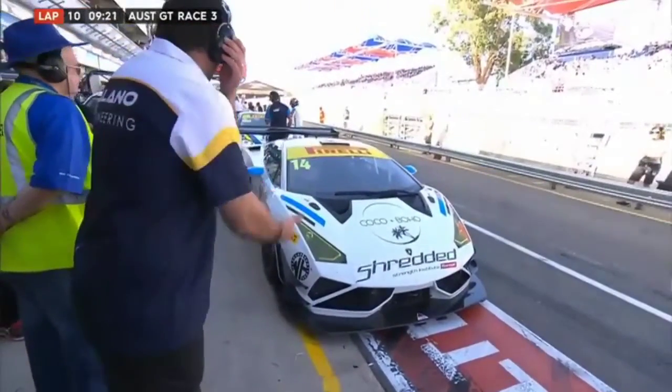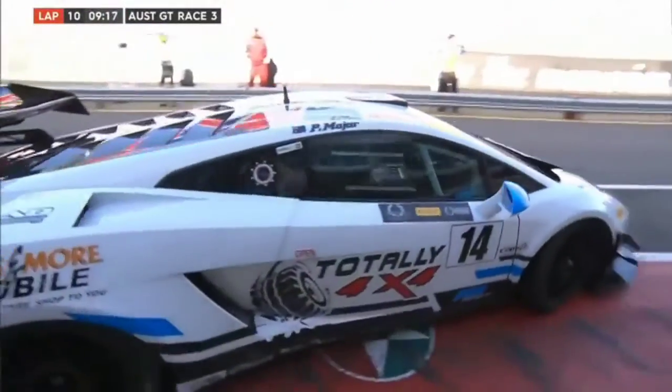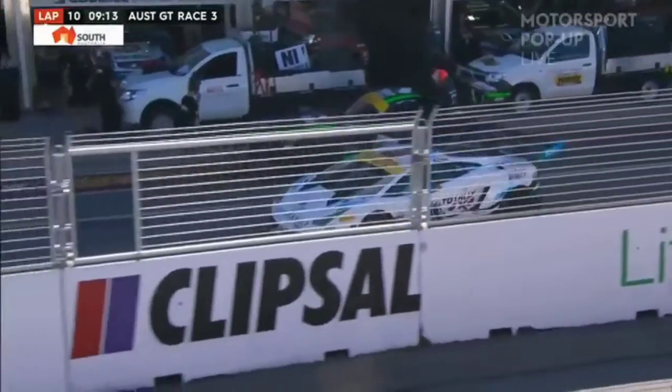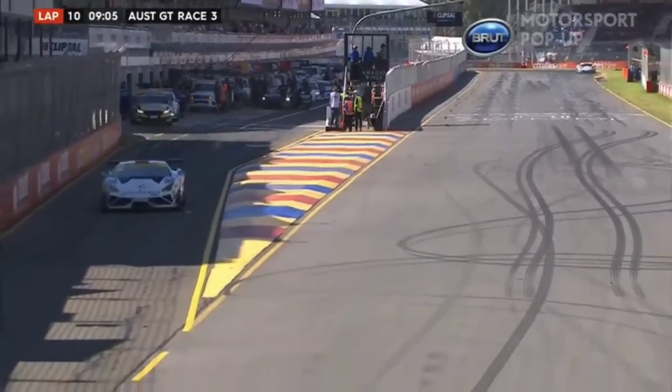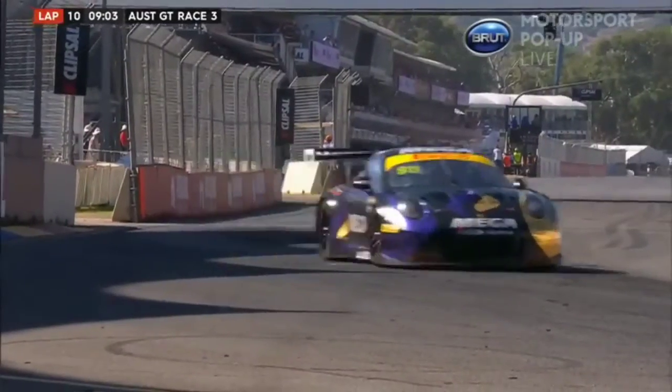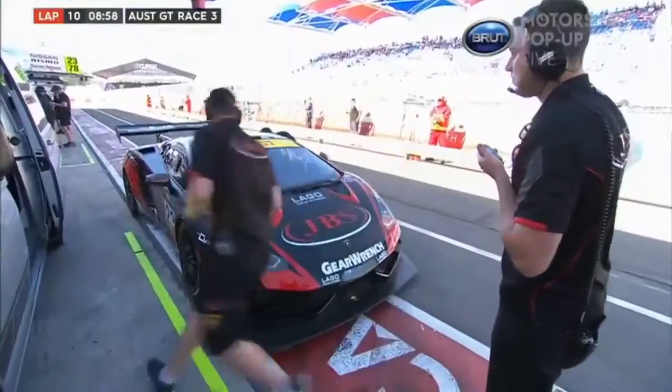He can't get out. And he slowly goes. Oh, no, I think he stalled it. So he's going now, but you'd say that's probably added at least 6 or 7 seconds to his compulsory pit stop time. And there you go, there's Liam Talbot been able to get through. So a couple of big laps required from Peter Major here with just under 9 minutes to go.